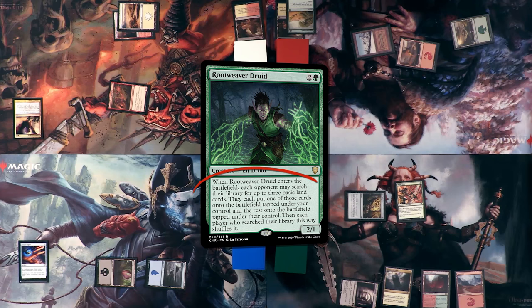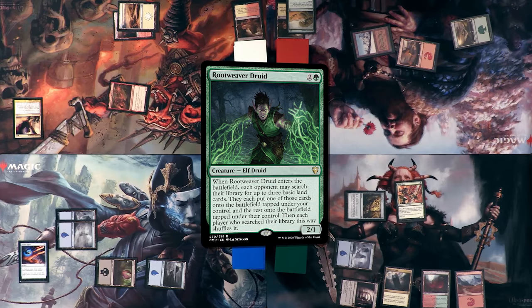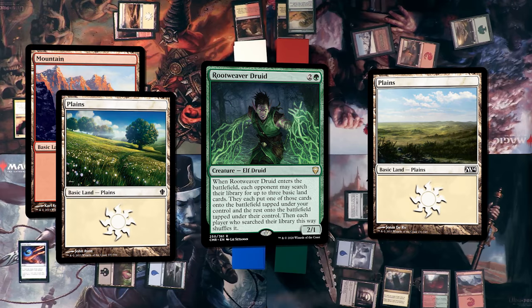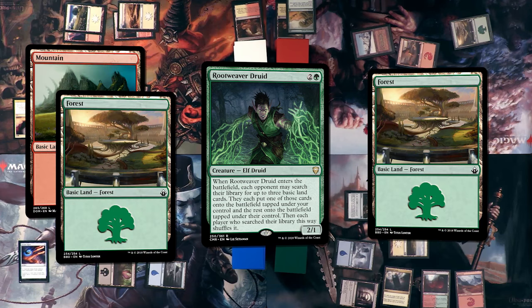I will go find three basics. I found three Islands. Joe, you're gonna get one of them, and I'll get two. I found two Plains and a Mountain. Joe, you're gonna get a Plains. And I found two Forests and a Mountain. And Joe, you can have one of the Forests, and I'll get the other two.